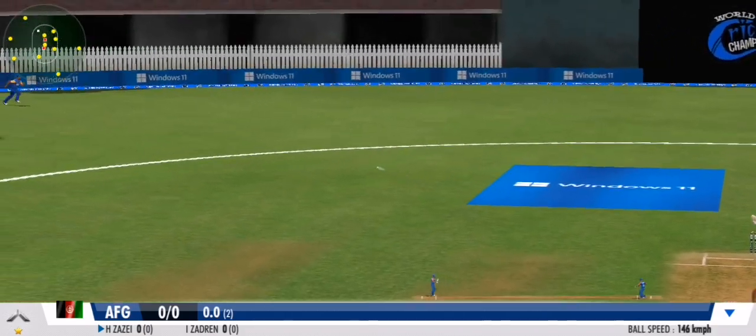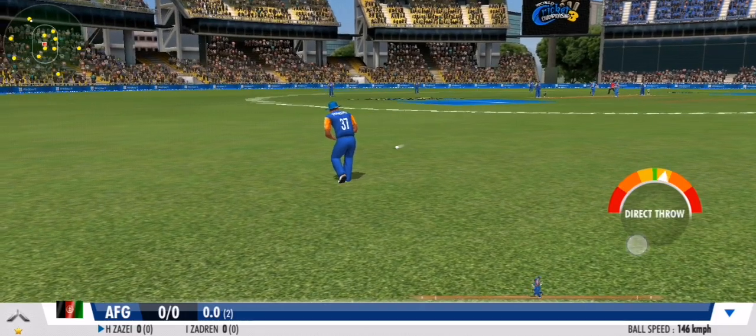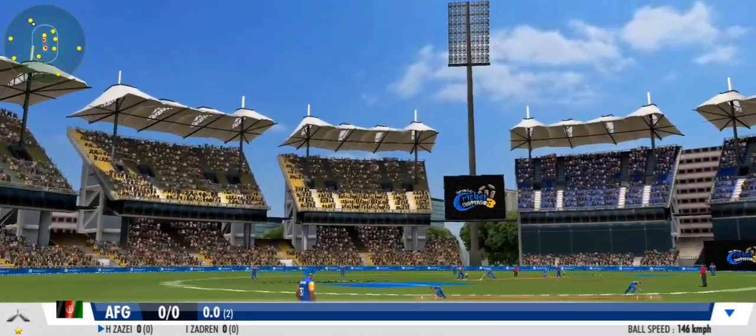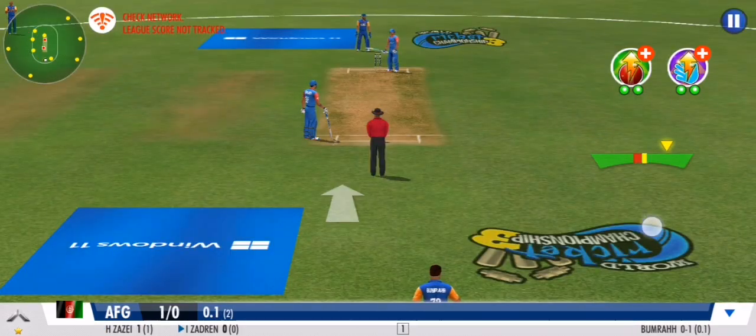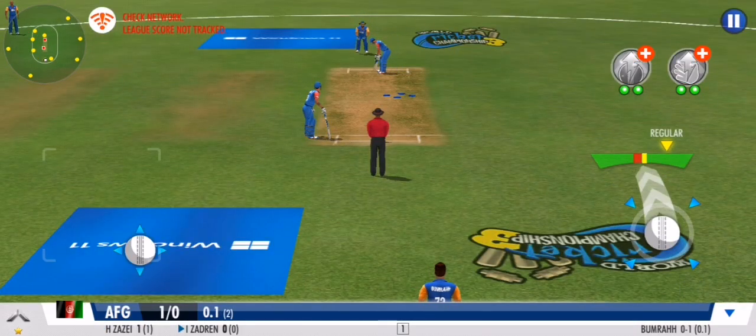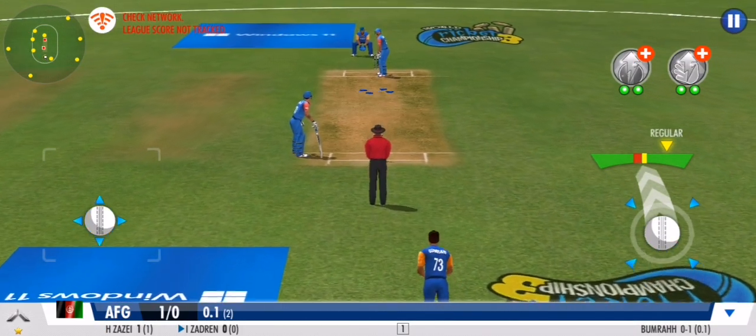He didn't learn that novelty from the coach. He knows that every run stop counts. Nicely sent back with a strong flexing action. Batsman's off the mark with that single.